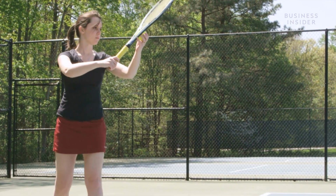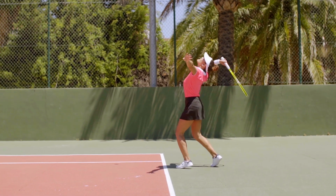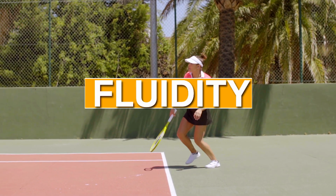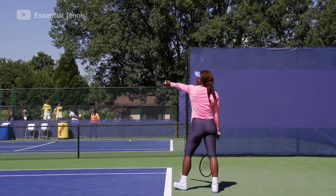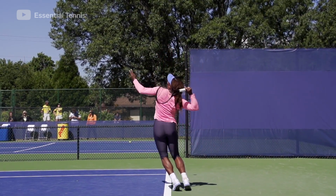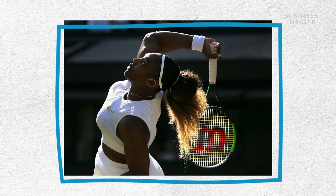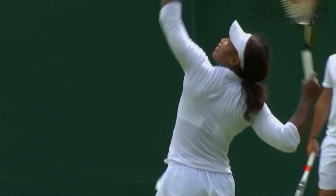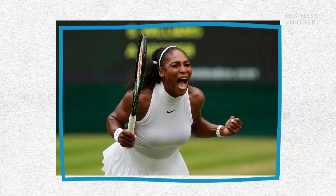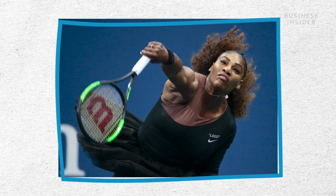But none of that matters if you don't hit the ball at the exact moment when your arm is at full reach and your body's in mid-swing. In tennis, this is called fluidity, and Serena is often credited with the most fluid serve in the sport. There will be no jerky motions. You will smoothly hit the ball with maximum power. But there's a catch to these power serves. Yes, they're fast, but the velocity narrows the acceptance window, making them less reliable.